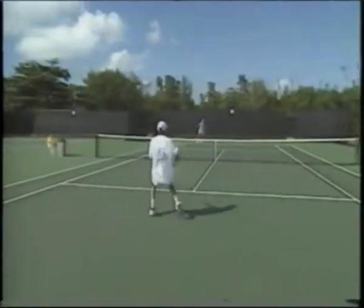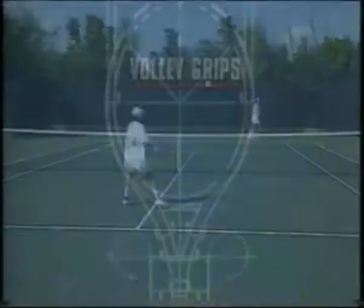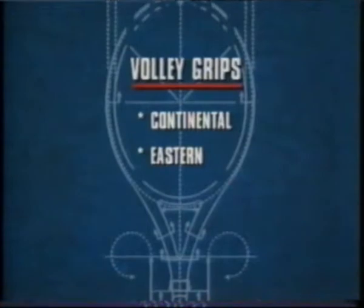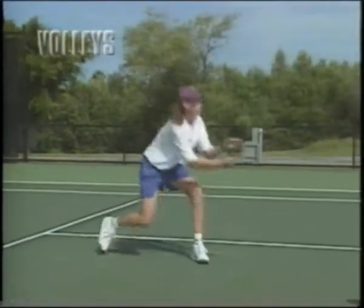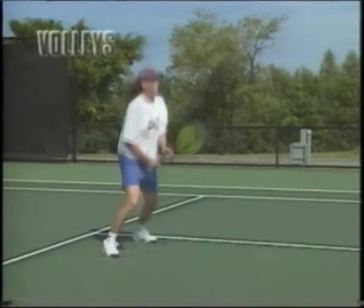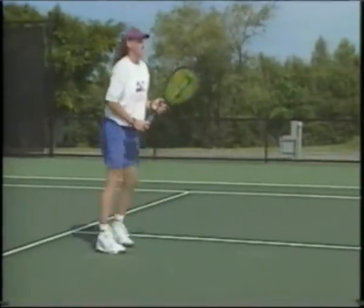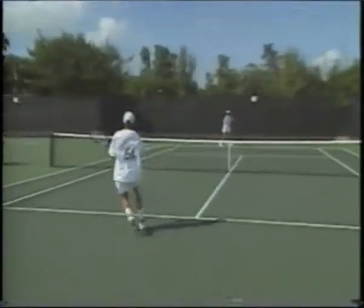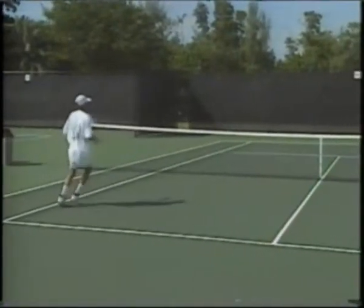Unlike some other aspects of the game which have changed, the recommended grips used during the volley are still continental and eastern. Before hitting a volley, it is imperative to utilize a split step. Whenever possible, step into the volley just before contact to transfer the weight forward. On wide balls, move diagonally toward the net to intercept the ball.